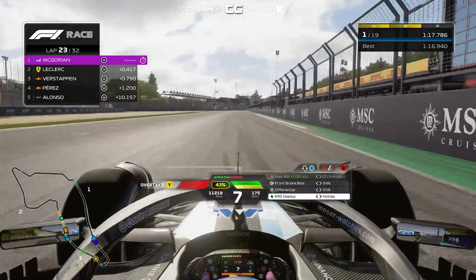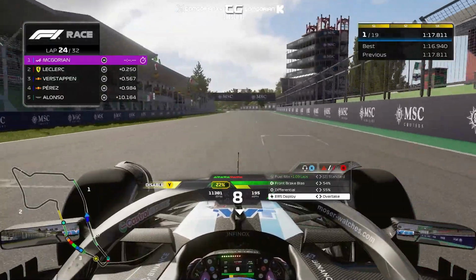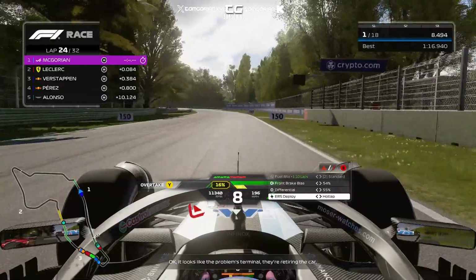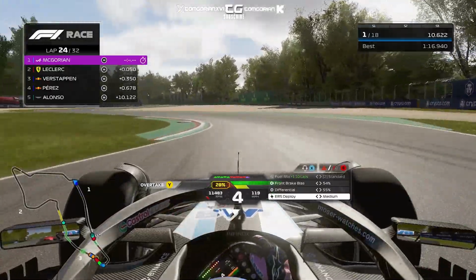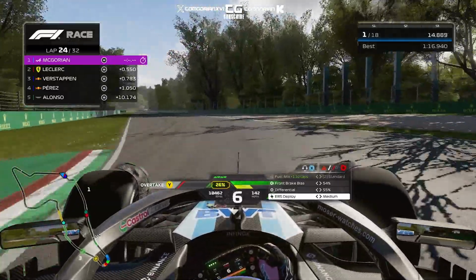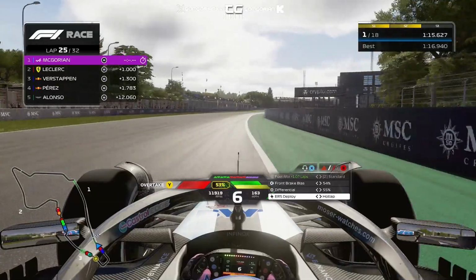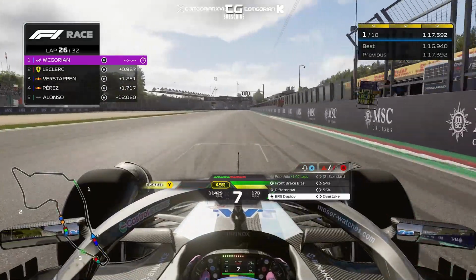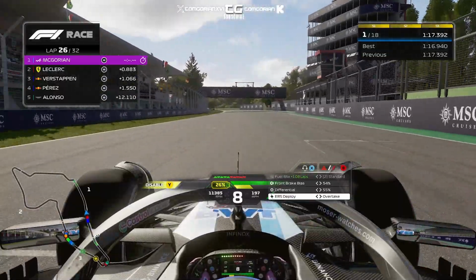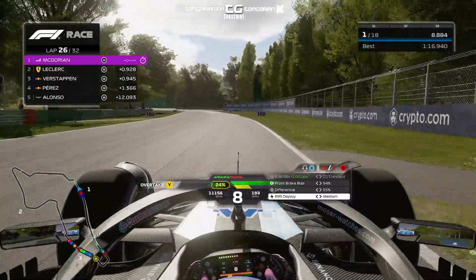Leclerc is still once again 4.5 tenths behind, and as you can see, I go into hot lap and then in towards 7th gear. I go in towards overtake. Lewis Hamilton is now out of the Emilia-Romagna Grand Prix, so the Mercedes not really having the best of days for the Works team as Hamilton is now out. So as you can see, we've actually pulled away from DRS. Leclerc is still closing us down, but we are now pulling away from the Ferrari.